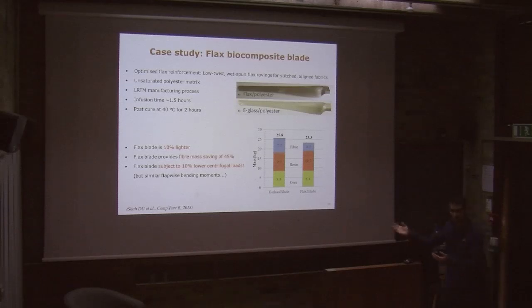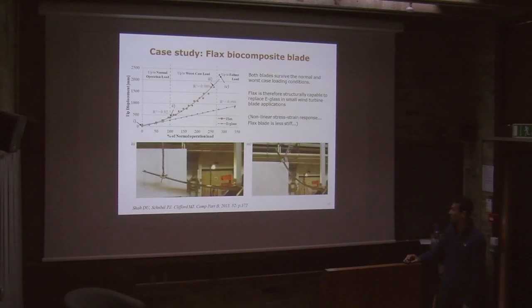And from the analysis, we firstly saw a flax blade was much lighter, and lightness can be very beneficial, as I mentioned earlier. In a car, it improves fuel efficiency over periods, as well as in aerospace applications. And in wind turbine blades, it reduces the loads that a turbine is facing, because the rotational, the centrifugal load is m omega squared, so mass is proportional to the centrifugal load, and if therefore mass is reduced by 10%, the centrifugal load is reduced by 10%.